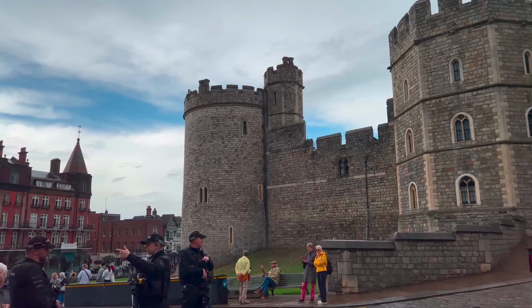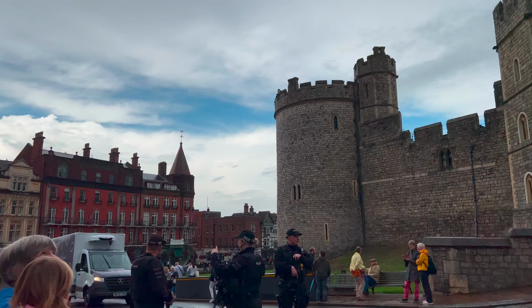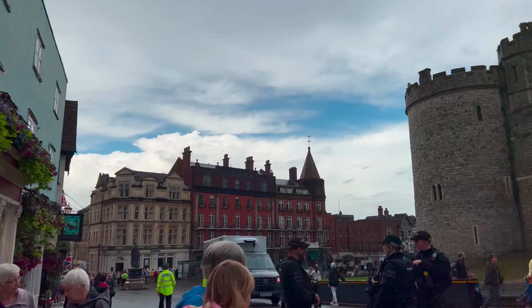After visiting the castle, we watched the changing of the guard ceremony, and I will let you see for yourself how it was.